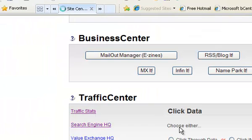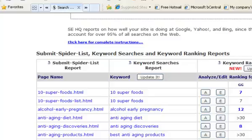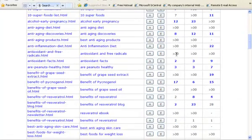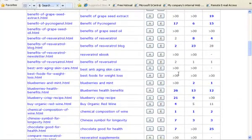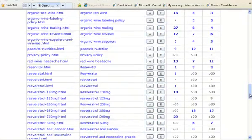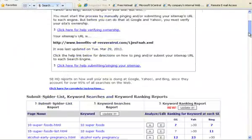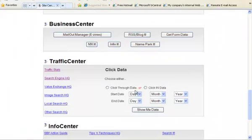And then search engine headquarters. This tells you all your keywords and where you are ranked in Google, Yahoo, and Bing. What number? Number 7 would be on page 1 since there's 10 results. More than 30 means you're not in the first 3 pages. So you can totally keep track of all your keywords, where you're at, where you're number 1, where you're number 2, all that stuff.